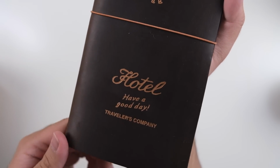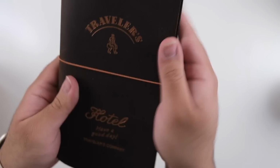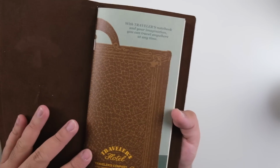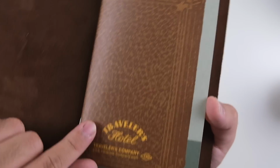But we'll talk about my actual favorite now. I absolutely love how it turned out, and the foiling is actually a little bit more of a warmer tone gold. Maybe it's a rose gold, but it doesn't seem like a true rose gold. But it's a lovely foiling job.